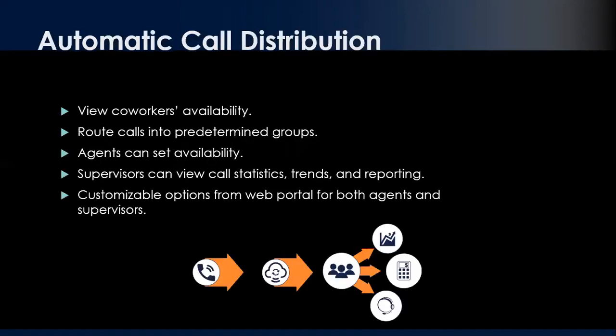So our solution for this was our automatic call distribution, our cloud ACD. This works in tandem with our cloud PBX to route calls based on preset groups made by supervisors. So they can separate by shift, specialty, distinction, anything that they see fit.